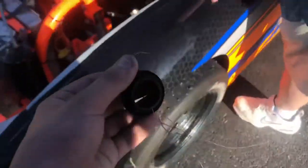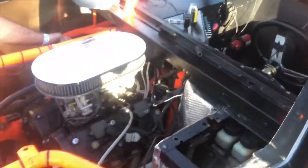Check this out, guys. On our last run, a coil pack actually exploded on us, overheated, so we got to figure some stuff out because the car won't even start.